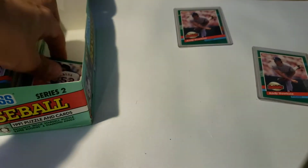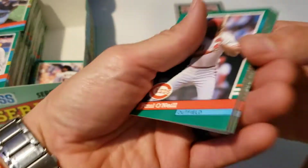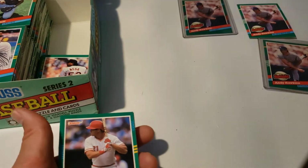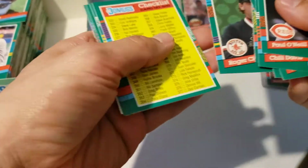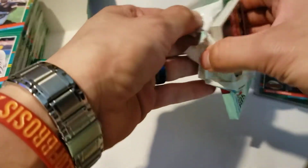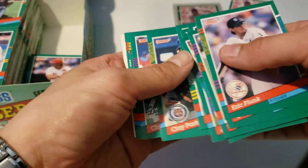Still waiting for Andy Hawkins. Even when I pull the Andy Hawkins, if I see one and it's this one, the card the way it's supposed to be, I get super excited until I notice that it's not an error. That actually happened to me when I was told to look for the error card by my friend who gave me this box. And I found this one, the regular one, and I messaged him and I told him, I found it. But obviously I was wrong. I jumped the gun and I didn't read the card well. So I was super excited though.